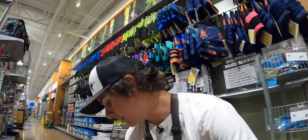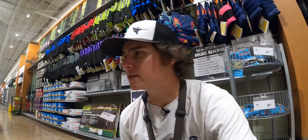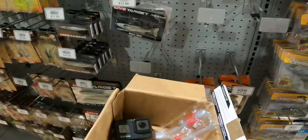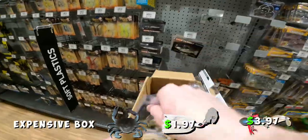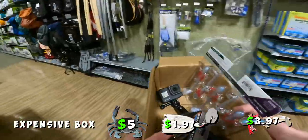fishing box right there. He might have a hard time catching fish on that, but we gotta make it easy because we really hope he makes it easy for us as well. The Savage Gear Crab, this thing is going to be money. Tyler does not know what's coming for him, man. He is not gonna know what's in this box.